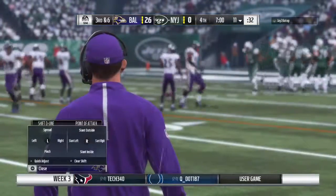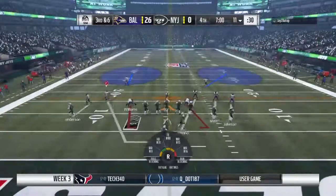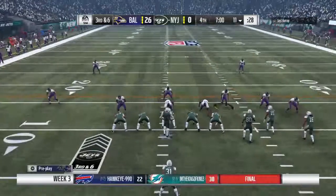But in this case, how about the free safety coming up and making the big-time play? The Jets on 3rd down. It's been a problem. Just 1 for 7 thus far. This will be 3rd and 6.